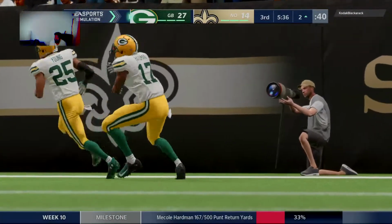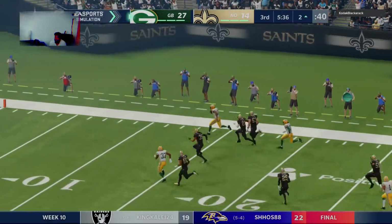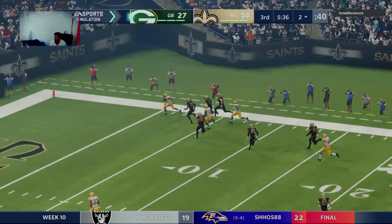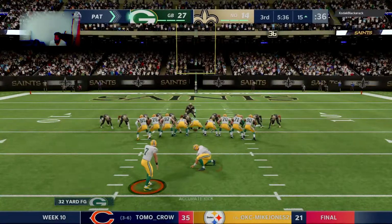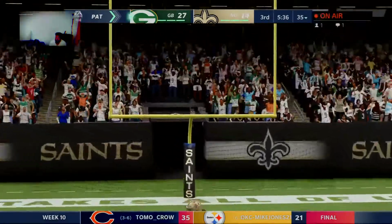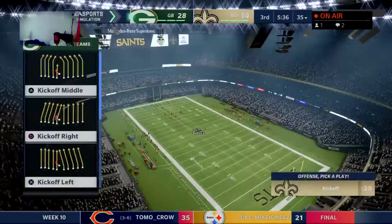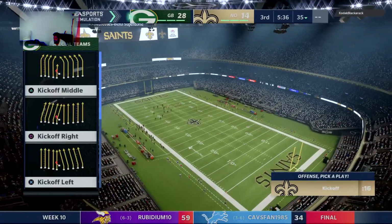And that's a drive that makes everyone happy on that bench because they accomplish exactly what they set out to do: take care of the football, eat up a little clock, end up in the end zone. Now they've got a cushion for the rest of the game. So they didn't just help themselves offensively, they helped their defense out as well. And he'll bang that one through. Score Packers 28, Saints 14.